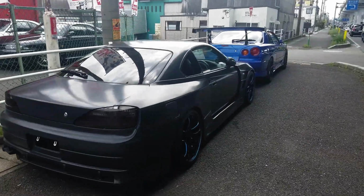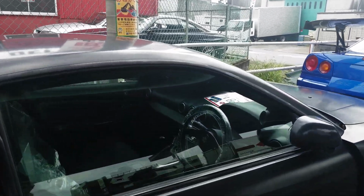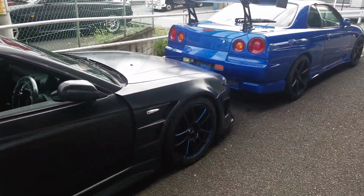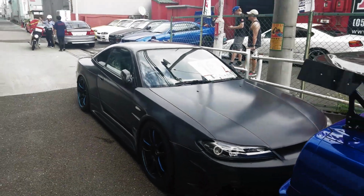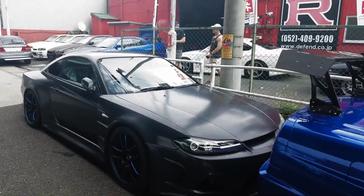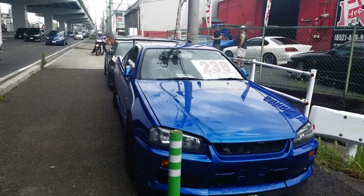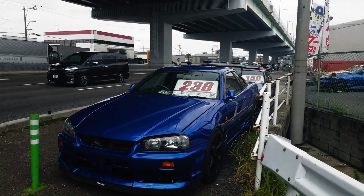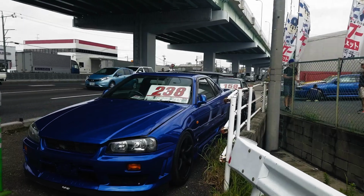Check out this wide body S15 with the Works archives. Super clean car, man. Crazy fenders. For about 14,000. It's not a bad price. Love S15. That wide body looks really nice on it too. Overshadowing this Bayside Blue R34 GTT. They want about 22.5 or so. Really nice looking car. I like that front bumper on it.